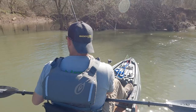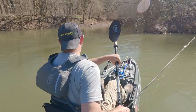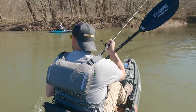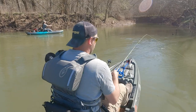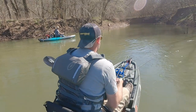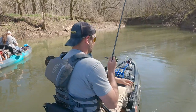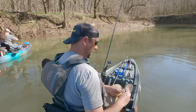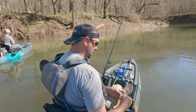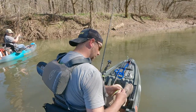Oh, yeah. All right, let's go in here and smash them. They're all gonna be pushing up there, already getting ready to spawn, sitting up here in this creek somewhere. Alright, come on, somebody gotta get something worth taking a picture of. Need a 17 inch smallmouth minimal.